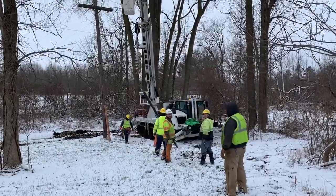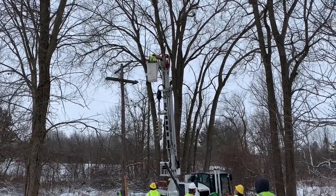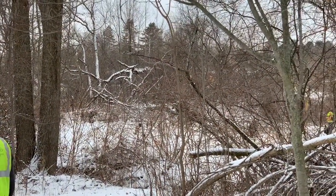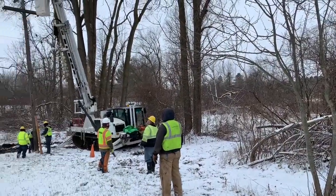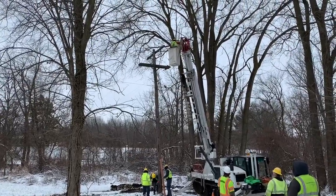So we got the crew out here a little bit. They've finally got their machine up here working. Like I said a minute ago, it looks like that tree was the culprit, which is over here. You guys can see on the other side of the ditch over there, they've got that cleaned up a little bit off the line. We'll have to clean that up a little bit in the springtime with the tractor, but the crossbar on this pole was damaged, and of course the line broke.